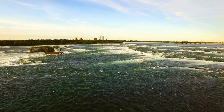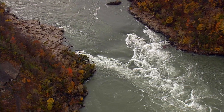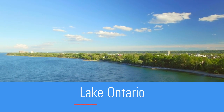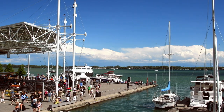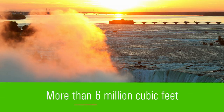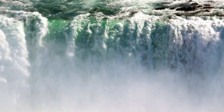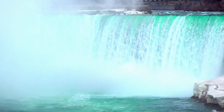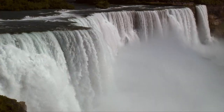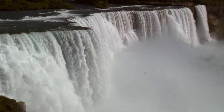These three falls can be found on the Niagara River, which connects two of the famous Great Lakes, Lake Erie and Lake Ontario. And trust me, they're a big landmark. In fact, more than 6 million cubic feet of water go over the top of the falls every single minute. Just imagine taking a strong shower and multiplying that by 6 million. That's a lot of water, and it's moving fast.